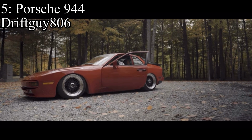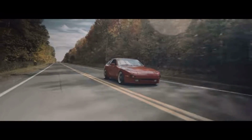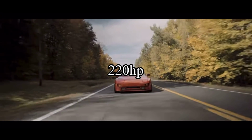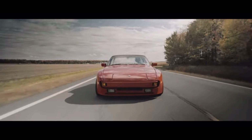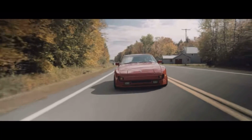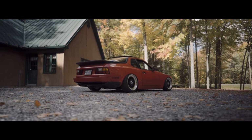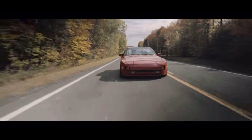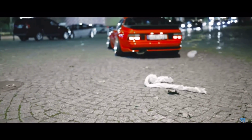Number 5 is by Driftguy 806, and it is the Porsche 944, which comes with a 2.5 liter turbocharged inline 4 that makes 220 horsepower, and it was rear wheel drive, baby, and it had pop-up headlights. Who doesn't like the pop-up headlights, man? I love pop-up headlights. I love these cars, but they aren't really talked about, especially not compared to other Porsches. I mean, they're nowhere near other Porsches in terms of popularity. They do have a small cult following behind them, but so does like every car. And when you really think of it, the following should be huge for them.